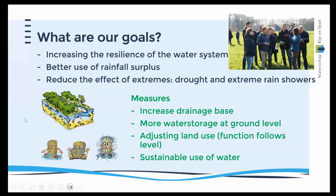Our goals are to increase the resilience of the water system, have a better use of the rainfall surplus, because we have a lot of rain, but we let it flow to the big rivers and the sea. And we want to reduce the effects of extremes, the drought and the extreme rain showers. And the measures we want to take are to increase the drainage base, so make the waterways shallower. Create more water storage at ground level, like the forests. We had the brooks also in the forest. And adjusting land use, so the level of the water is more important.